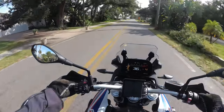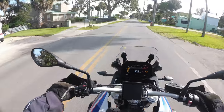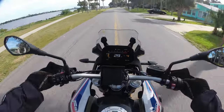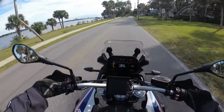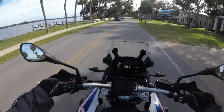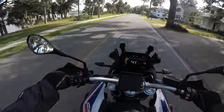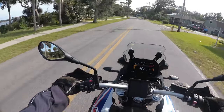Gear at 29, she pulls nice. I'm just cracking the throttle. Look out there, Sonny. I'm not there, a little white bird there, trotting across the road. But no, I'm just cracking the throttle, and she's got a lot of torque. I mean, a lot of low end torque.